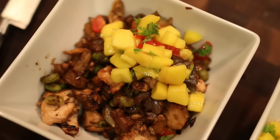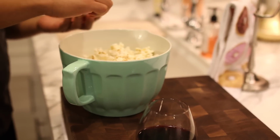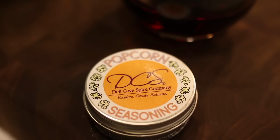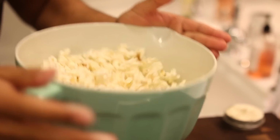So later on that evening, we had a movie night. So we made some popcorn and we had a glass of wine. I bought these seasoning things off of Etsy. And this one is cheddar cheese flavor and they're so good, you guys. I could eat popcorn every night. Popcorn and potatoes.